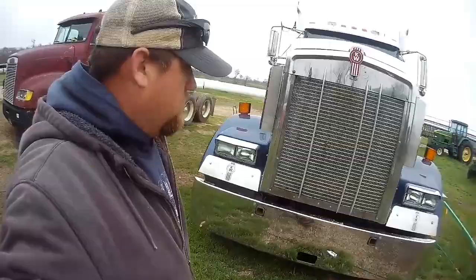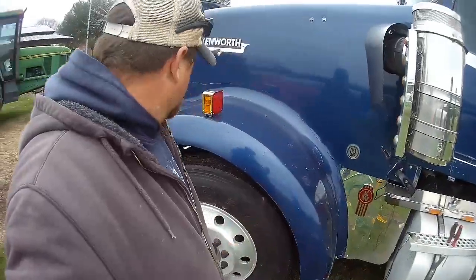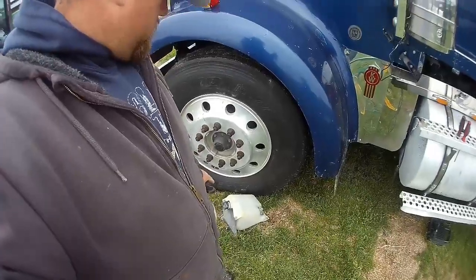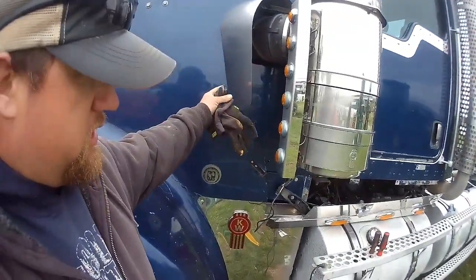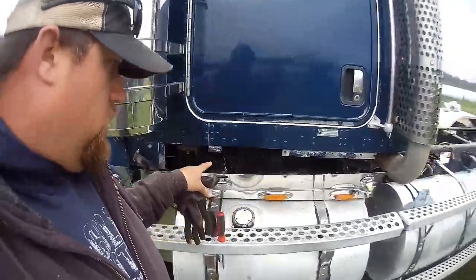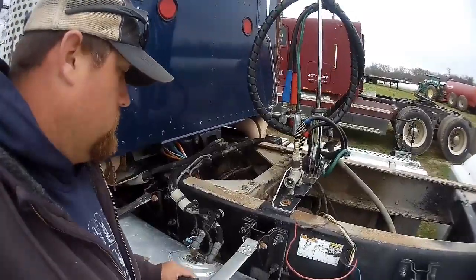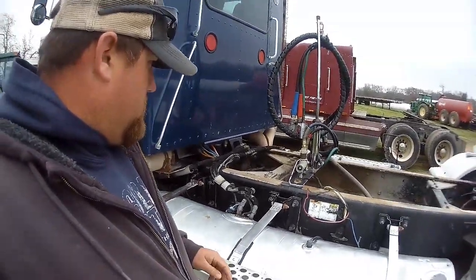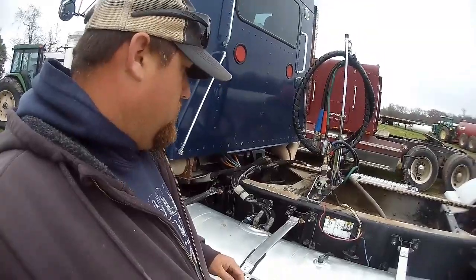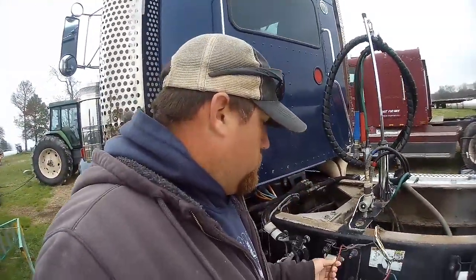All right, while we're up here, I'll go over this real quick. The hood's down, but we took the washer fluid bottle off, and all the wires connect right up in here underneath the dash. The people that had this before, the previous owner, they did a lot of quick fixes, half-assing it type deal.